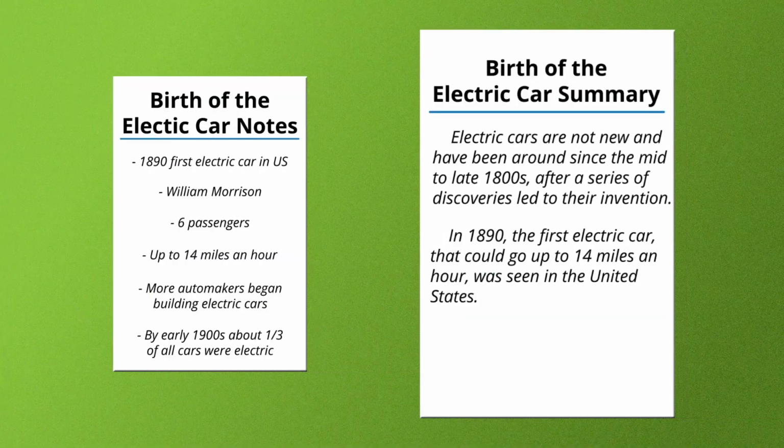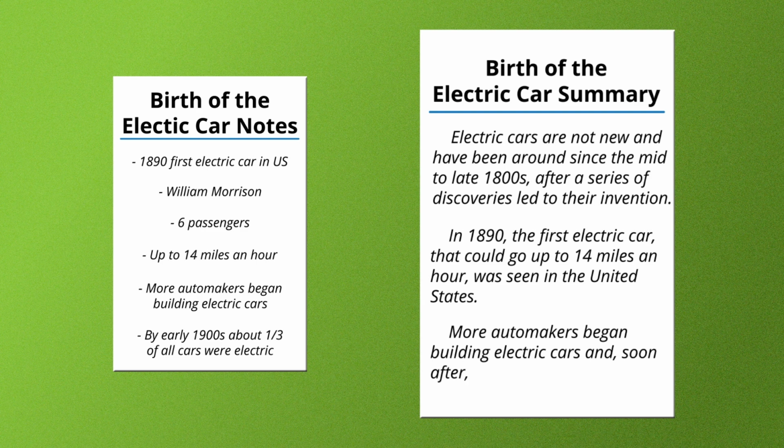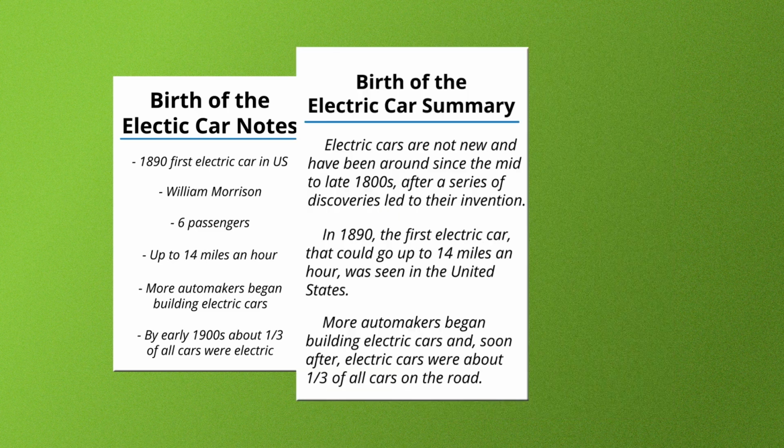It's important to give correct information, but we don't have to write every detail. Now let's write one more sentence to add to the summary. More automakers began building electric cars, and soon after, electric cars were about 1/3 of all cars on the road. Now let's combine all 3 sentences as we read the summary together.